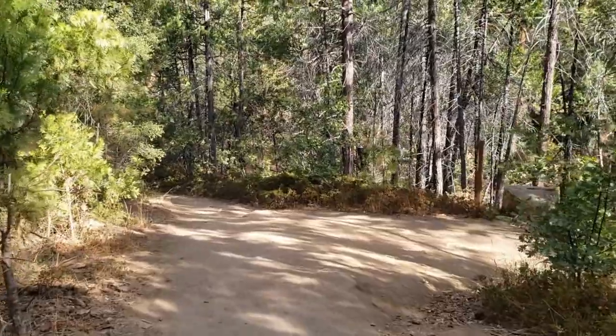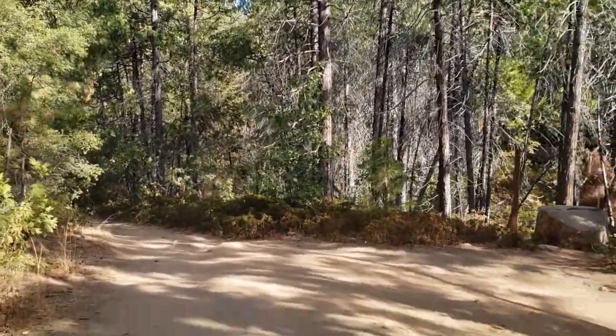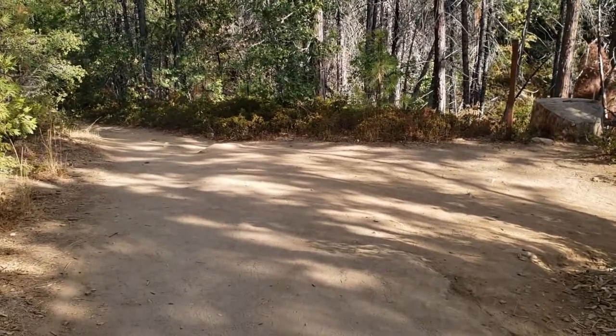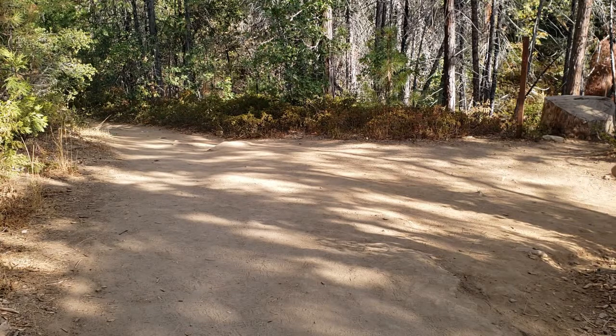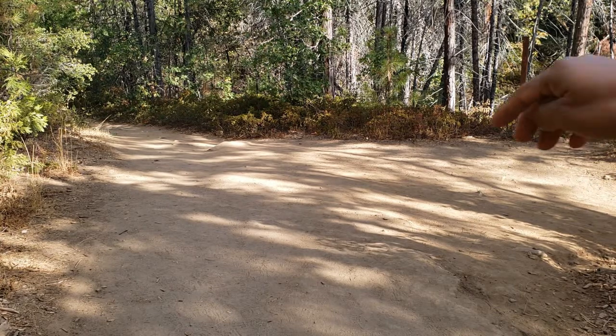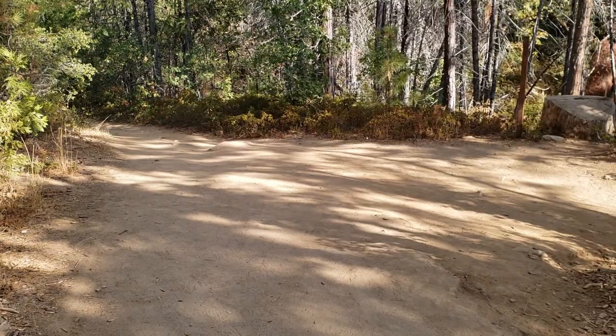This is what the trail looks like. Plenty of shade, not too rocky. And about 450 feet into the hike, you're gonna come across a fork in the road. The right path leads you to Corlieu Falls. We're gonna save that for the end, it's not that far. Right now, we're gonna scurry on down to Red Rock Falls.